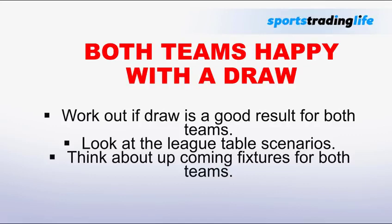Now, the league table scenarios is one instance. I mean, you could have a team at the top playing a team at the bottom. If the team at the top needs a point to win the league, and the team at the bottom needs a point to avoid relegation, so they both are happy with a draw, then I probably want to be backing the draw in that sort of scenario.